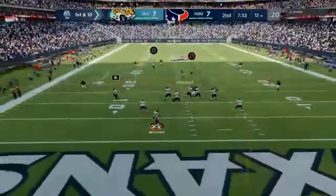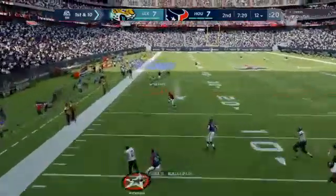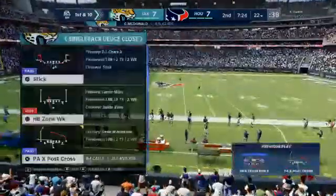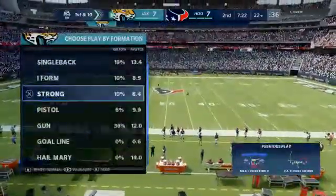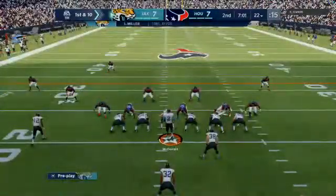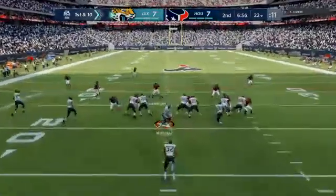Play action. It's McDonald. That complete to Lamar Miller. And he's brought down, but not before they get it across the 20-yard line. It's 10 yards there. Good enough for a Jags 1st down. Back-to-back good plays have them on the move on 1st down.